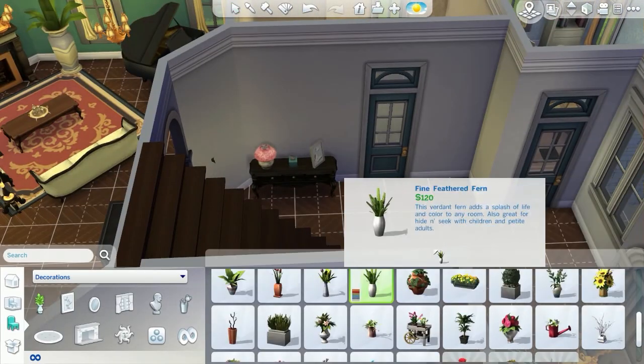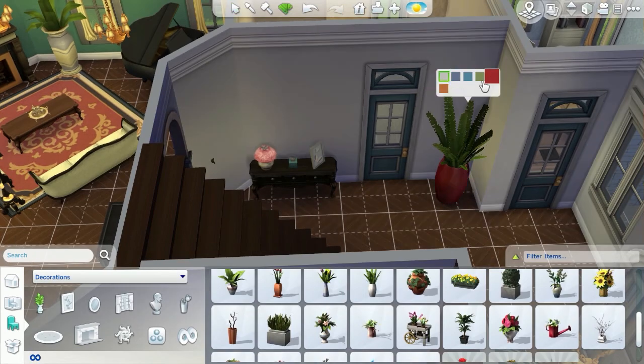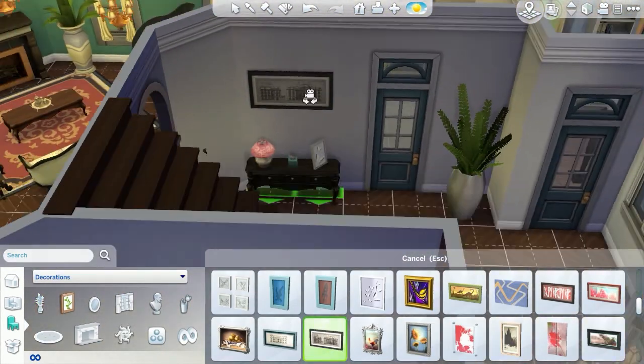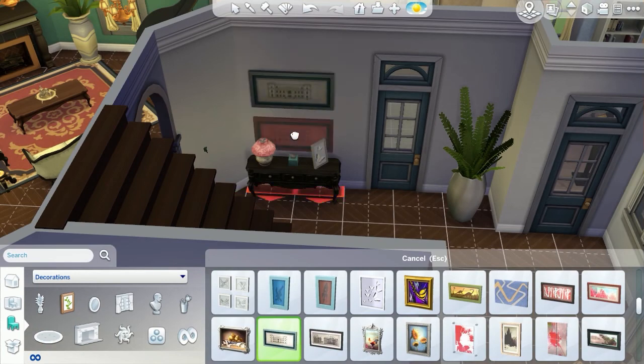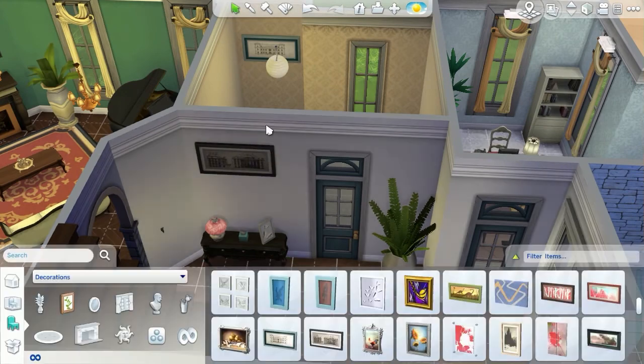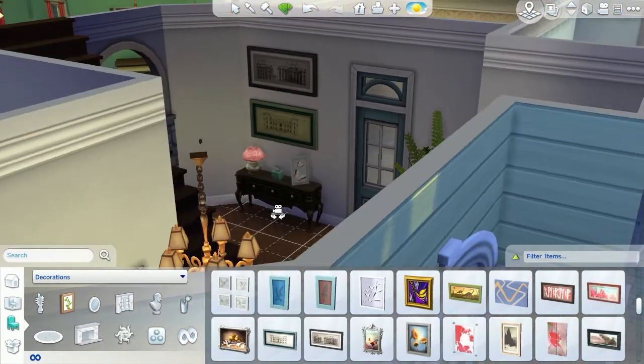But again, it's very feminine, so you can tell that the woman definitely decorated this room or the house, which, you know, some men are okay with. That's fine, as long as she's not bossy about it.